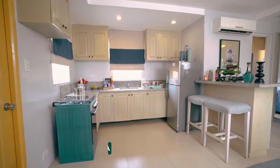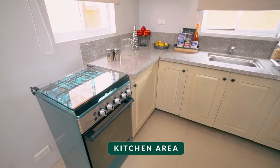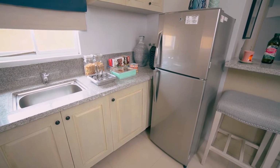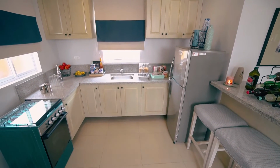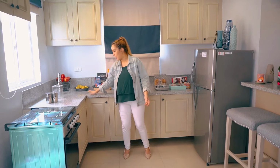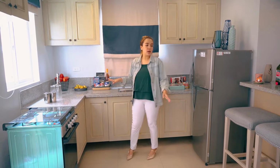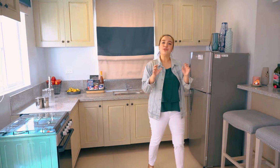So, if you want, for example, to teach your kids on how to cook, ayan, we have our oven area right here. And rest assured na your kids will be safe because it's spacious. So, medyo malaki yung ating kusina dito. So, hindi mapapano and machi-check mo talaga yung ginagawa ng mga anak mo if you have your cooking bonding with them, alright? So, we have our space right here where you can prepare your stuff for cooking. We have our sink. We have our refrigerator area. Ayan, so talagang super complete yung ating kitchen area dito sa ating ground floor.